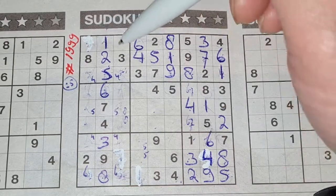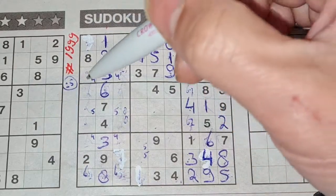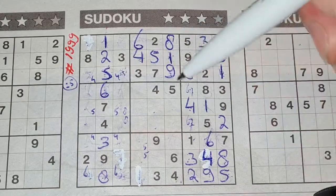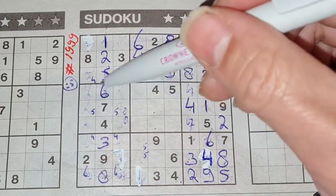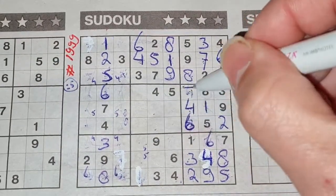Then these two boxes should be the 9 and the 7. Those two boxes should be the 4 and the 6. Cannot fill this yet. Now we have a 6 here, so this cannot be a 6 anymore. This should be the 6, and this should be a 7.